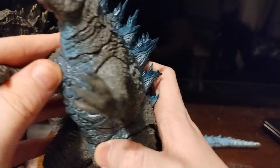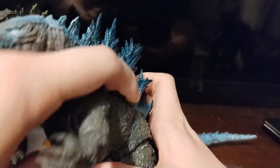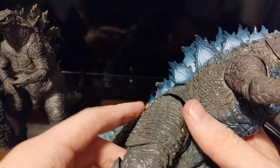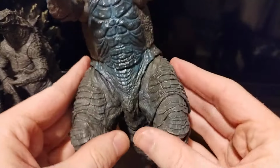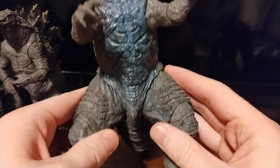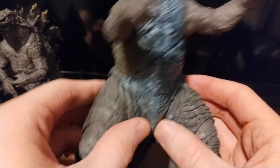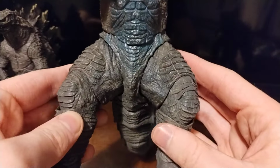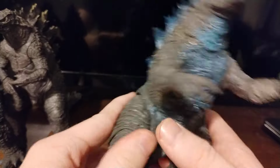Yeah, the ball joint here will seem really stiff. It doesn't really let you have much range, which, you know, it's a shame. Here, we get a ball joint like the Monster Arts, but this time, instead of going a bit too far and having a huge gap and colliding with the other joints, it goes out only this way and still looks pretty good. So I think this is actually pretty nice.